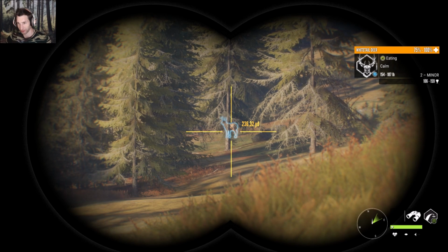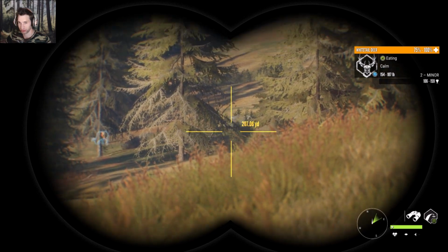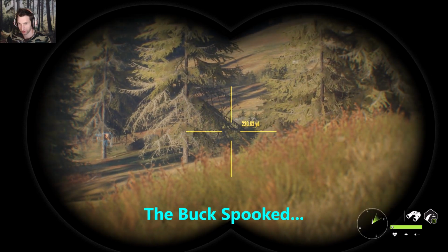Alright, well we just spotted a whitetail buck over here. He's about 235 yards out. And the wind's blowing sort of towards him, but I think we should be able to get over here and get behind this tree and lure him in for a nice shot.